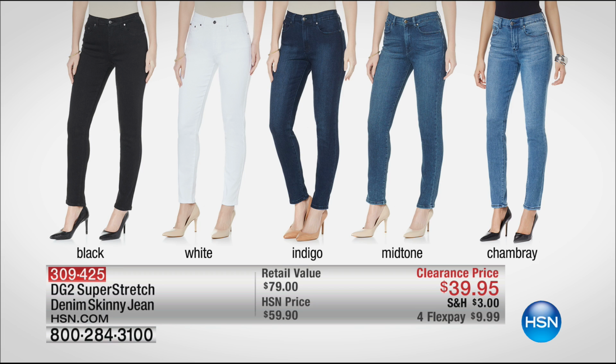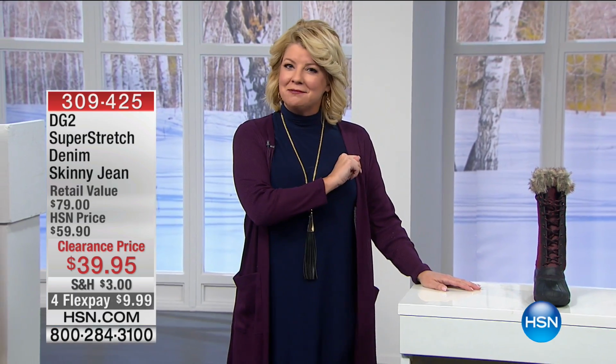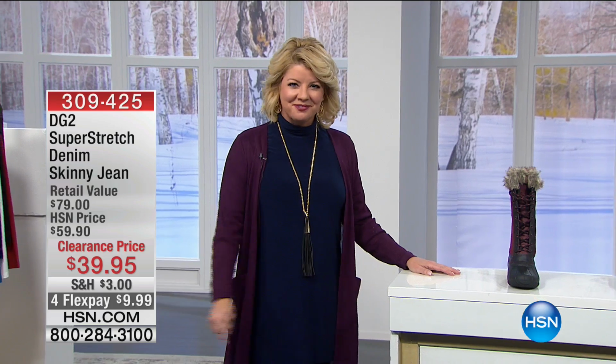And extremely popular jeans that I'm wearing from Diane Gilman, it's our super stretch denim skinny jean, is item number 309425. And we still have, good news is, black, white, indigo, mid-tone, and the chambray, and we have that available for you in all 3 lengths. So we have that in your average, in your petite, and your tall. But are you ready? We are gonna be coming back with an incredible today's special from Slinky brand you don't wanna miss. We're gonna keep you ready for the cold weather.